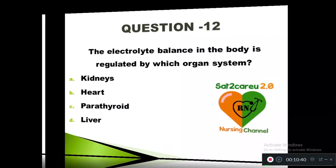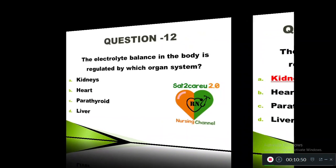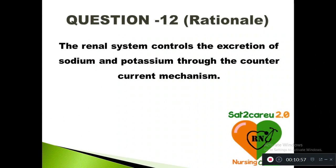Question number 12. The electrolyte balance in the body is regulated by which organ system? A, kidney; B, heart; C, parathyroid; and D, liver. The correct answer is kidneys regulate the electrolyte balance in the body. The rationale: the renal system controls the excretion of sodium and potassium through the countercurrent mechanism.